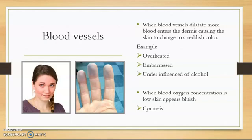Also during this phase, the blood vessels are blood oxygen rich, and on the other hand, when we have a low blood oxygen concentration, the skin appears more bluish, which is called cyanosis. Or also when the body temperature drops abnormally, skin appears pale. So blood vessels can alter your skin color.